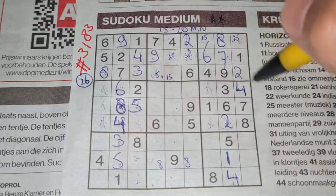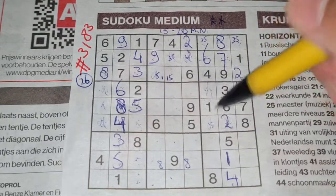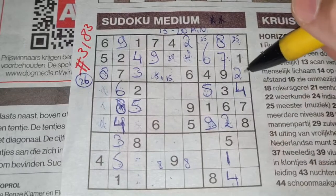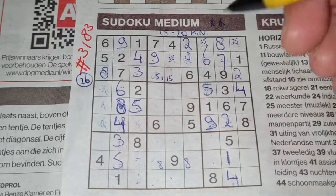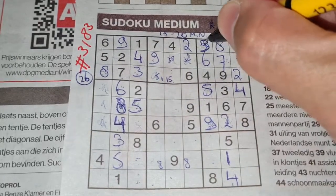2 numbers left in this big square. 1, 2, 3, 4. 5 is missing and a 9 is missing. 5 and 9. We have a 5 here, no 5 there. 5 should be here and a 9 goes there. Now we have a 5 there, so this box can't be 5 anymore. That box should be a 5. And this box should be a 3.